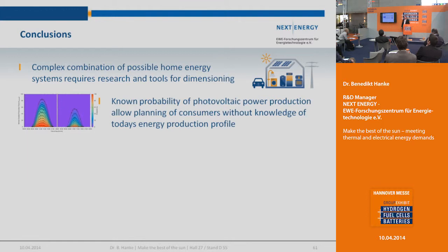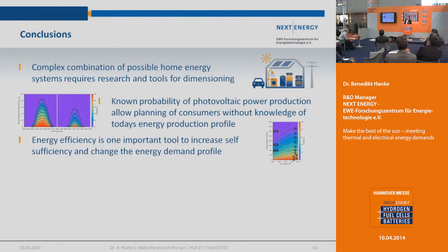Energy efficiency is one important tool to increase self-sufficiency and change the energy demand profile, especially if you're working with batteries. You can live longer on your battery if you reduce your energy demand at night, so lighting is important there.